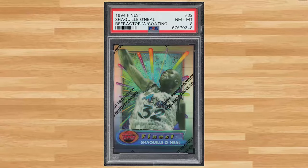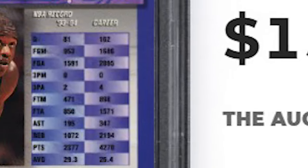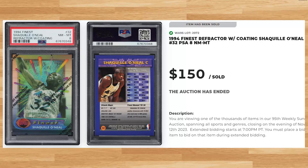Coming in at number 3 is this 1994 Finest Shaq Refractor, card number 32. This was the refractor with the protective coating in a PSA 8, and it sold for $150.